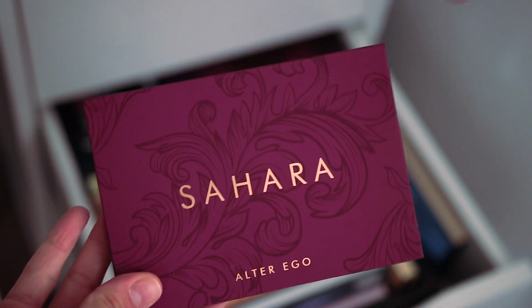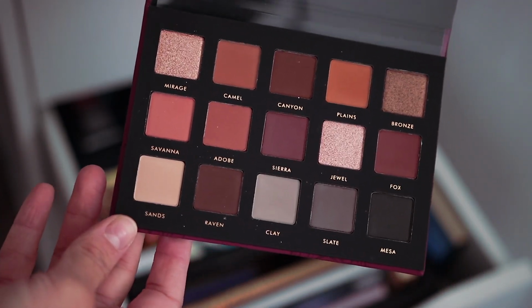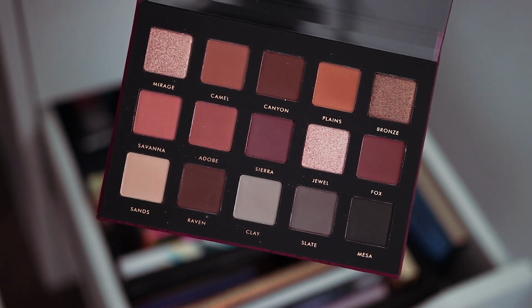Okay, I do have this other Alter Ego palette that I have never used. This one's definitely more of a warm neutral, but I think I do want to grab this and then maybe we'll go for a colorful one just like last time.